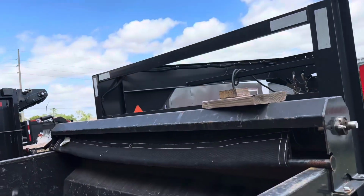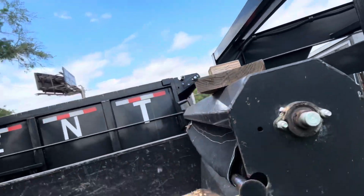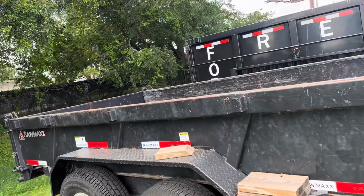It has a tarp system as well. I mean, the last one had a tarp system as well too. I just want to say that. And yeah, this is what you're going to be using this for. I mean, you can still use it for landscaping and your junk removal, but you're going to be able to take less volume.